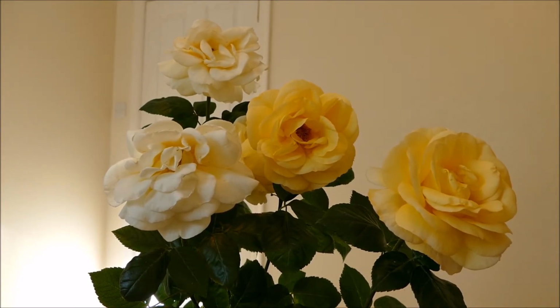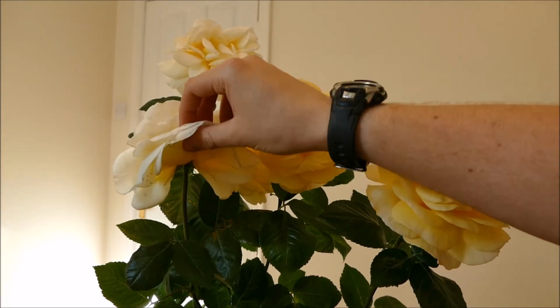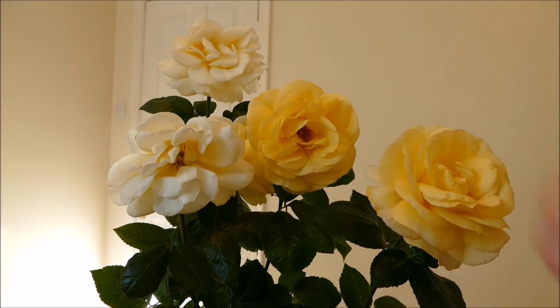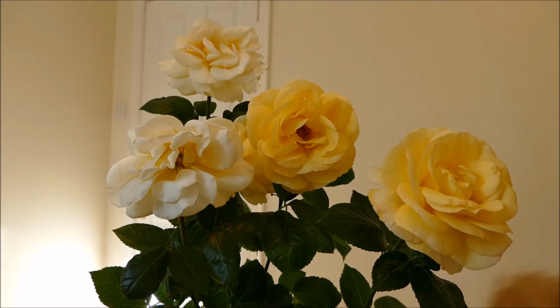So all I'm going to do in this video is deadhead these two, because these two are going to start dropping their petals very soon. I'm surprised, as you see there, if I just touch it, the petals start falling off. So it's going to cover my balcony in lots and lots of petals soon. It's going to be quite messy. So I'm just going to deadhead these two.